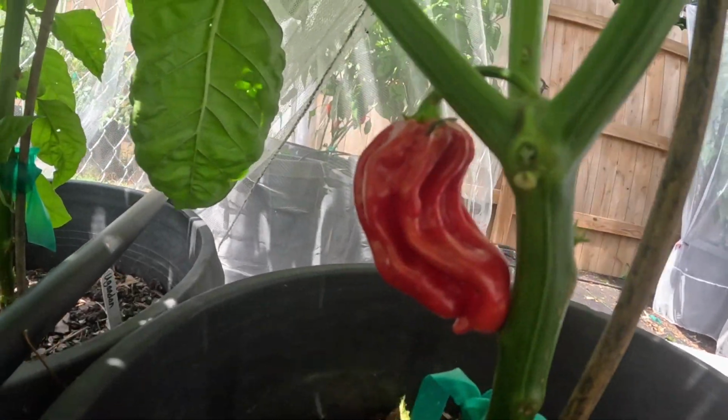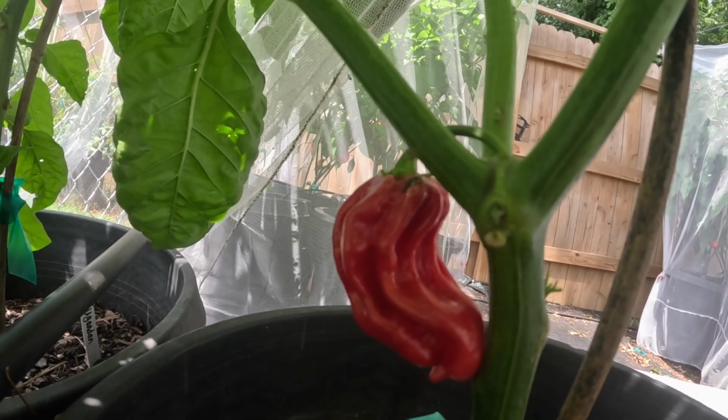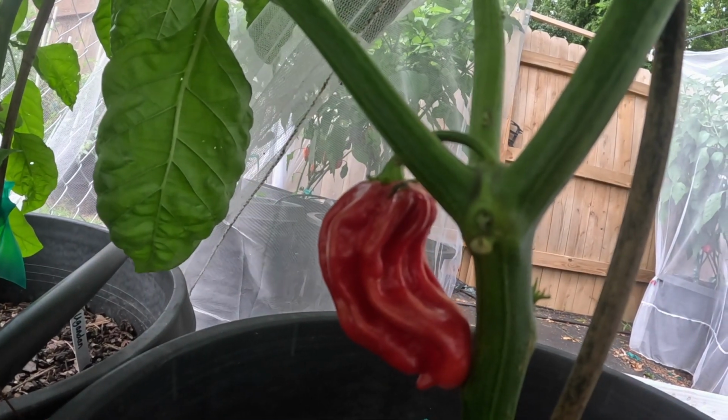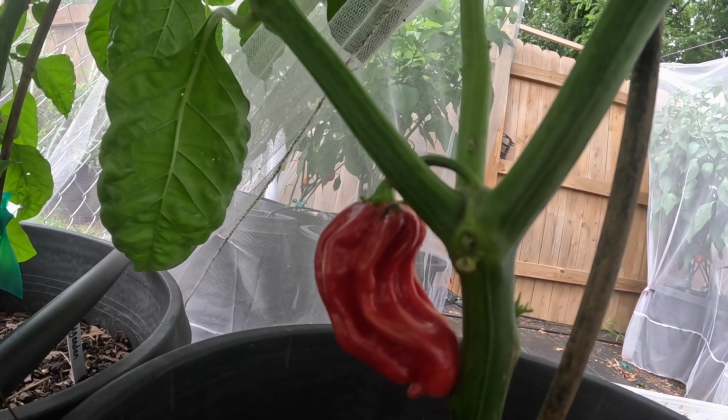Here's a nice, really dark, ripe one here at the bottom of the plant. Probably was the first one to ripen because look at how dark the red is on it. So the flavor is fruity, like other red habanero types, not floral at all.